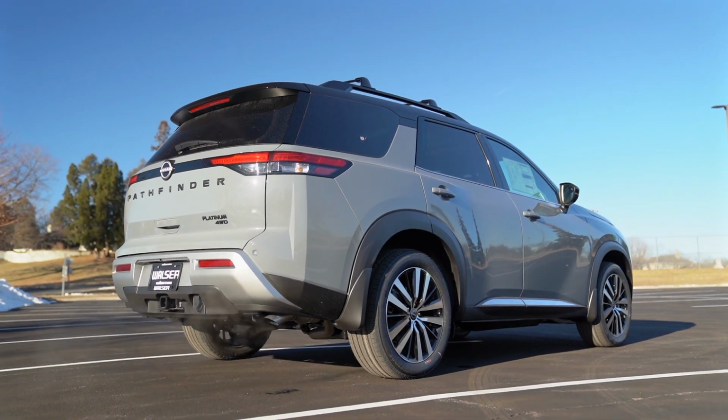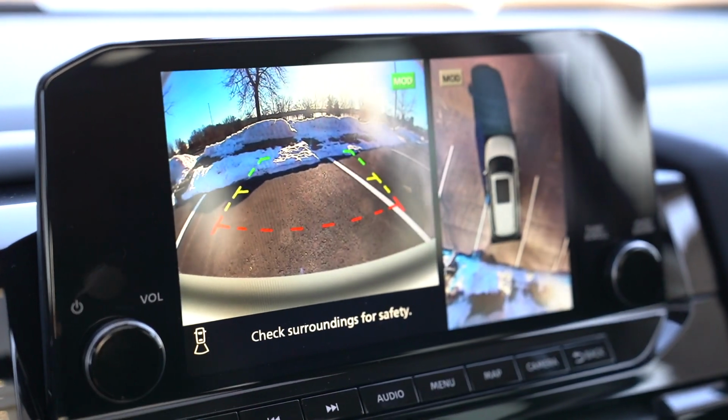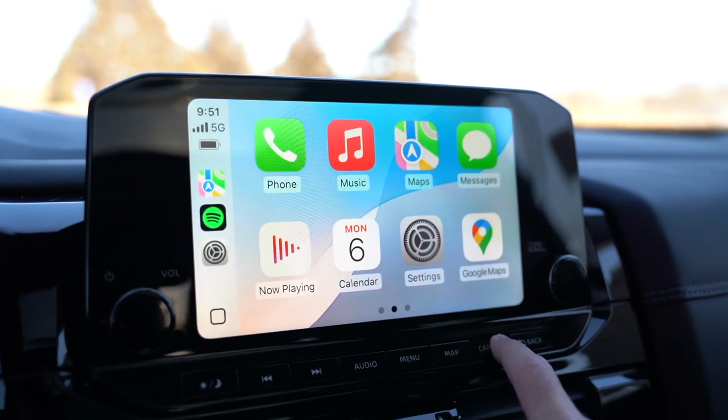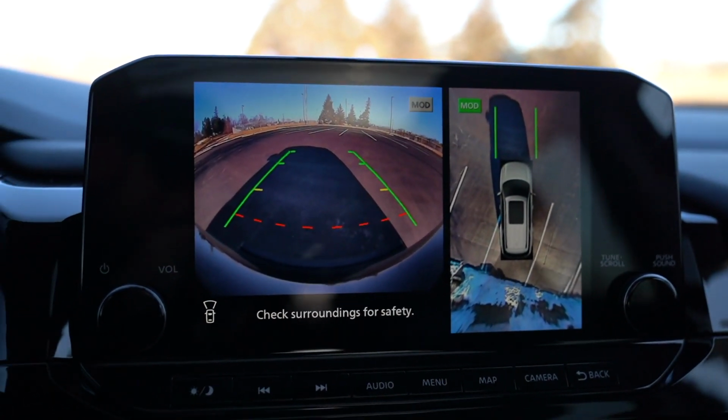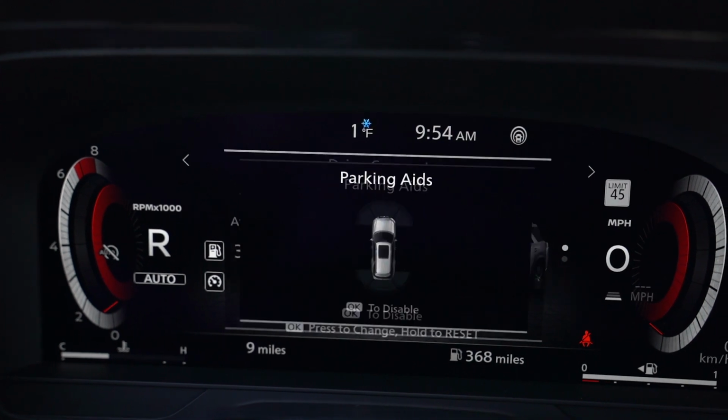As we just come to a stop here, I'll back it up. Like I said, the backup camera, it's so good. It just makes it so easy to get in and out of a spot. Maybe the kids left some stuff in the driveway you couldn't quite see, or leaving that busy grocery store. You can click the little camera button. You can see to your left, to your right, and straight behind you. I love that feature. Plus, you do get parking sensors.